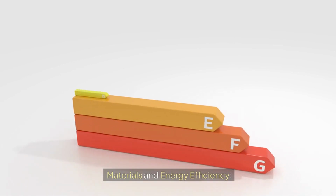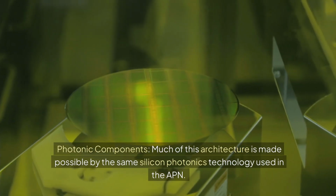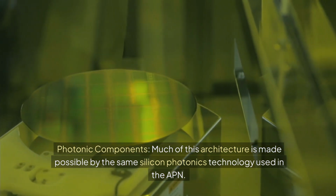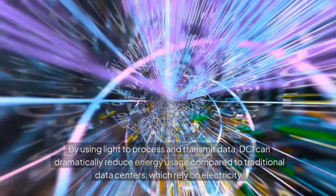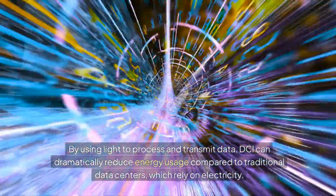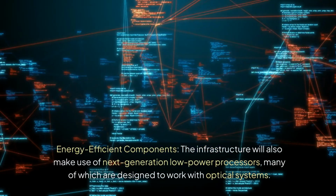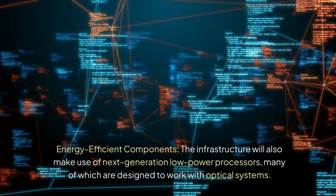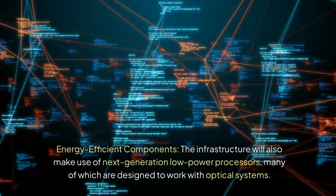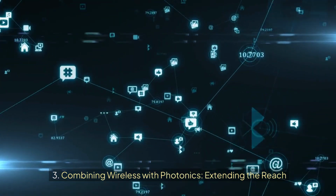Materials and energy efficiency. 1. Photonic components. Much of this architecture is made possible by the same silicon photonics technology used in the I.O.W.N. By using light to process and transmit data, DCI can dramatically reduce energy usage compared to traditional data centers, which rely on electricity. 2. Energy-efficient components. The infrastructure will also make use of next-generation low-power processors, many of which are designed to work with optical systems. 3. Combining wireless with photonics.